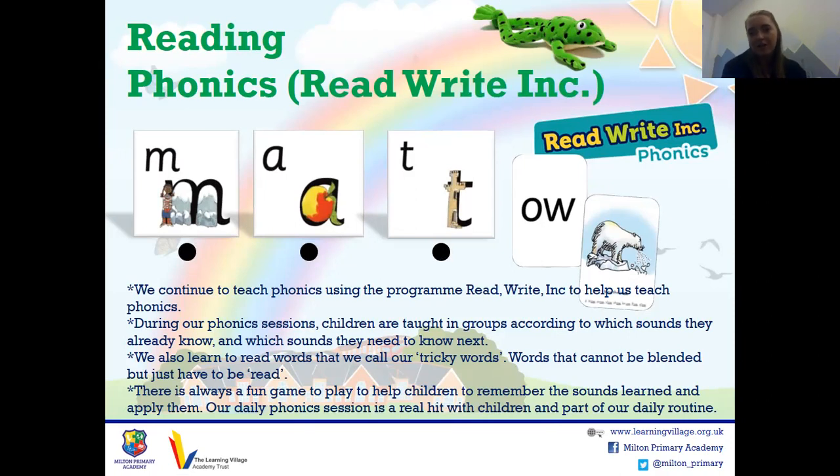Once they've started learning the letters and they've learned all of those, they move on to blending, which is where we go c-a-t, cat, where we blend all of those sounds together into a word. Those are called green words, words that we can sound out. We also learn red words, which are tricky words, and those that can't be blended, we just have to learn them. They all just have to be read, like the, or so, or go. We like to have lots of fun games in phonics. We like to play them. We have a daily session and they learn to read the sounds and write them.